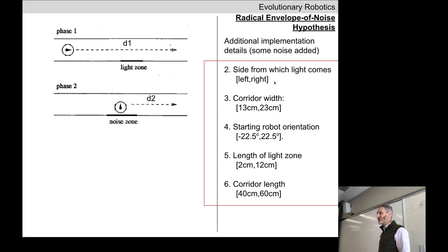They varied the side from which the light comes. This is 50-50. The light either flashes on the left or right for every trial. Every time the robot was placed into this virtual T-maze, the width of the corridor was also changed a little bit, between 13 and 23 centimeters. These actual values, you don't need to write them down. They're not really relevant to us. But as you can see here, they're varying not just the robot and its internal behavior, but the external environment as well. When they place the robot at the base of the T, they put it at a starting random orientation.